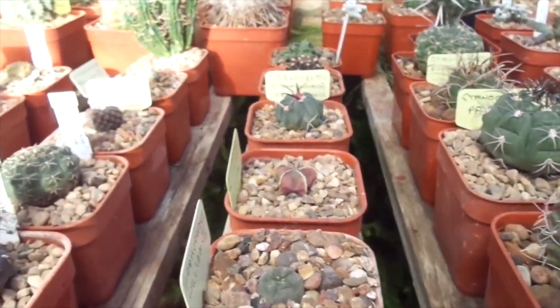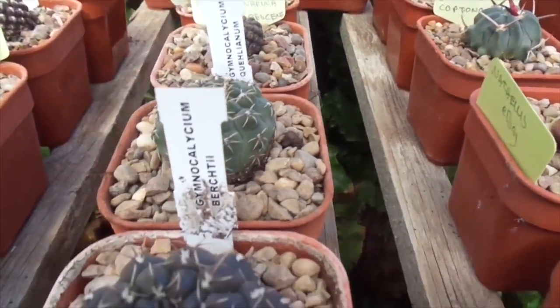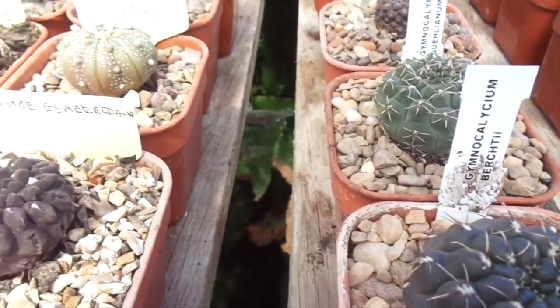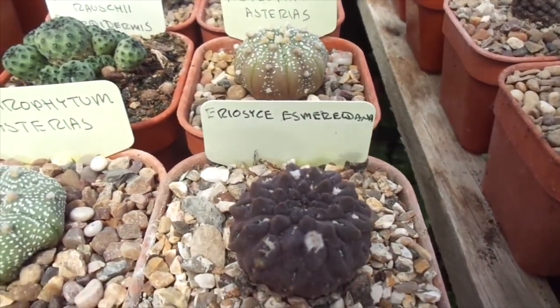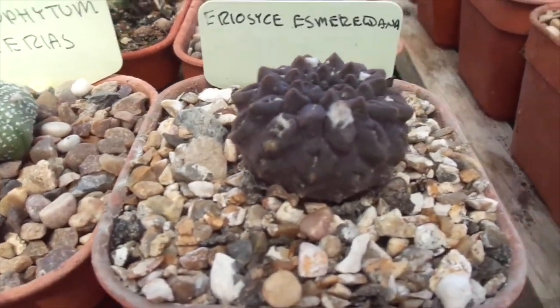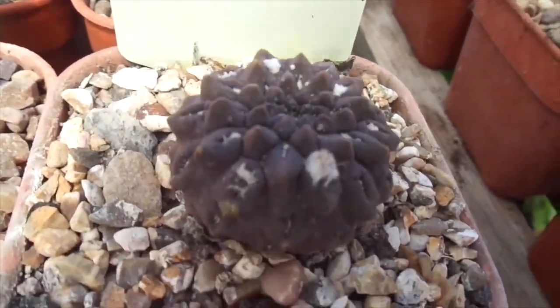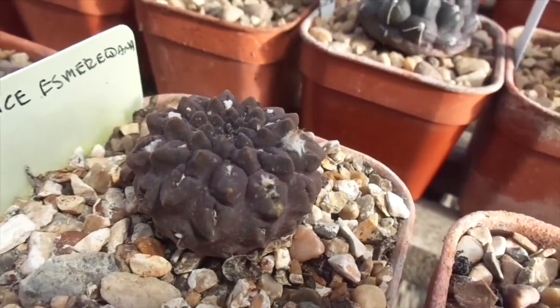So we've got those Sulcorebutias that we saw earlier. Going over the Gymnocalyciums, which we also saw. Now there's another group of plants which I've also always found very, very interesting. Uriosice. And this is Uriosice esmeraldana. And look how dark that is. It's nearly black. And I love that. You know, I love to see those variations away from standard green.